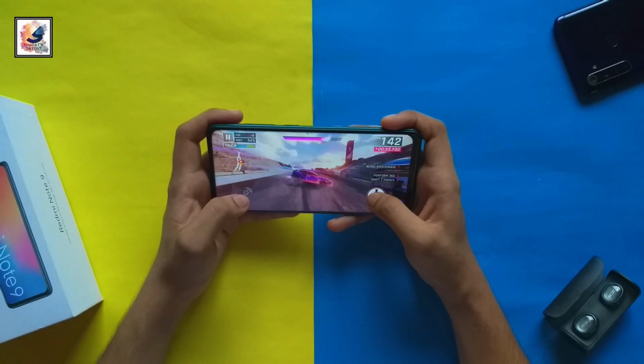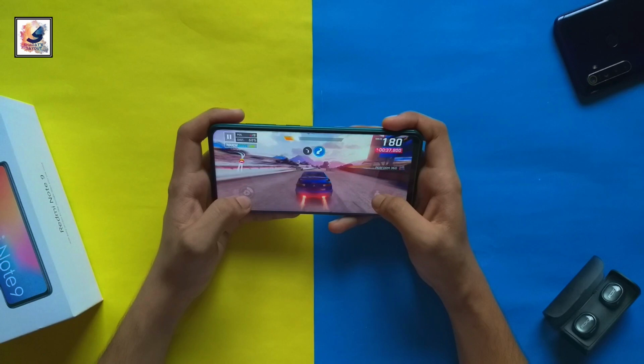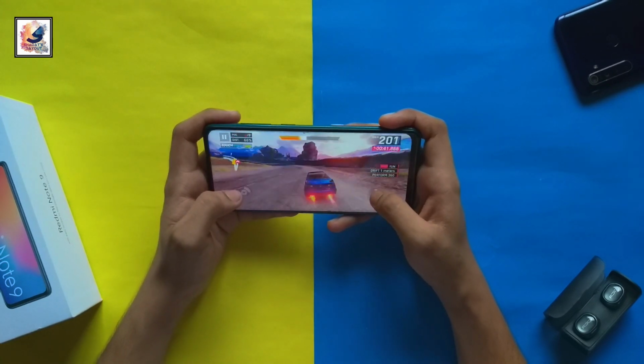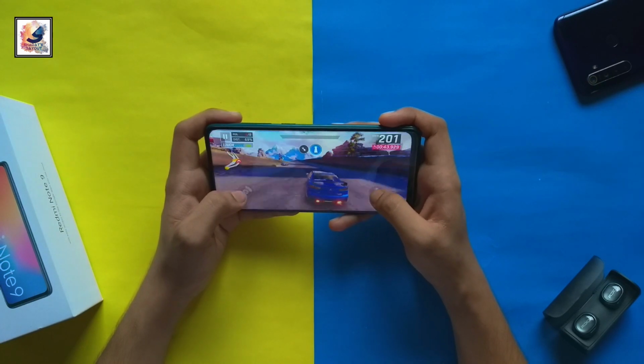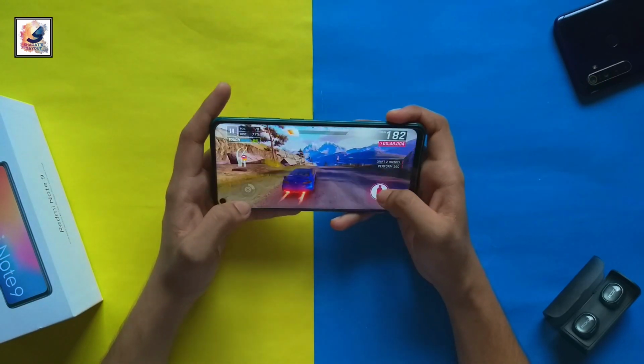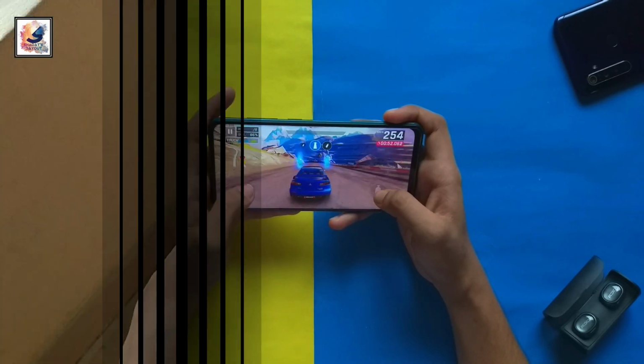So now let's talk about the gaming experience. MediaTek Helio G85 is a gaming processor, so you can play any type of game in very high graphics and very high frame rate. My gaming experience is still pretty good. I don't face any problems playing PUBG Mobile, Call of Duty and any other game.